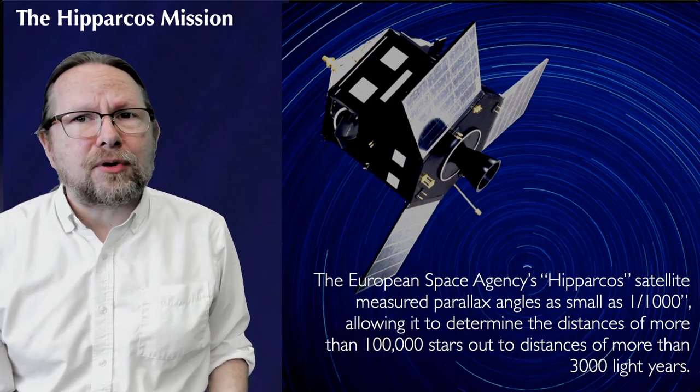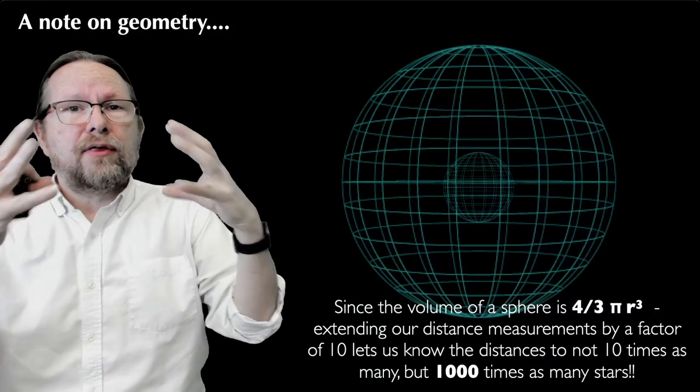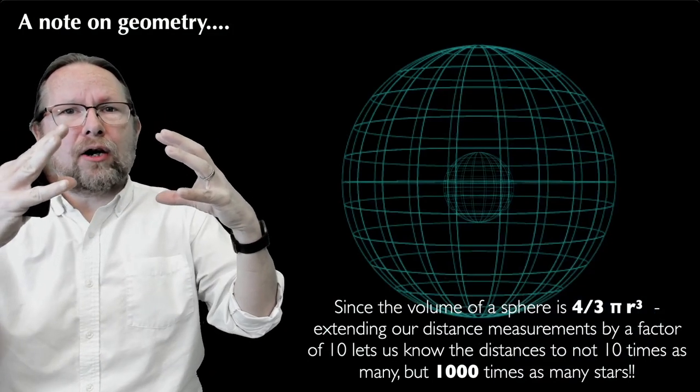stars. The reason the number is so much bigger, by the way, is if you picture a sphere around the Earth, the volume of a sphere is 4/3 pi r cubed.